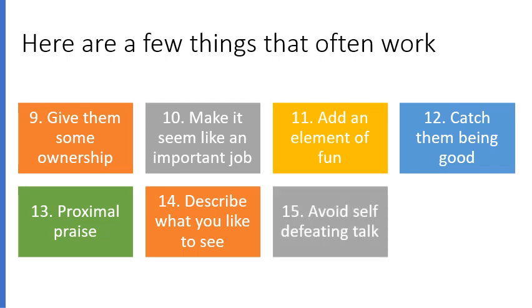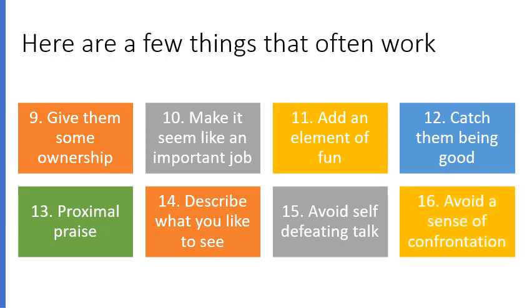Avoid self-defeating talk. So don't say things like, "I've told you 10 times and you still don't listen to me," because all that's doing is reinforcing that your talking is useless and easy to ignore. So don't fall into that trap.